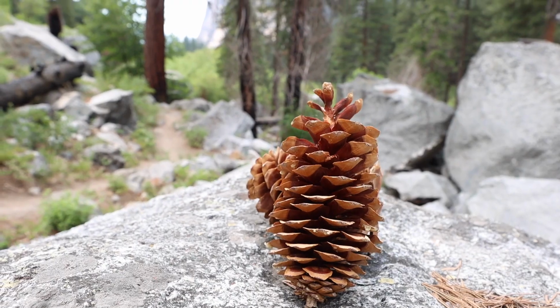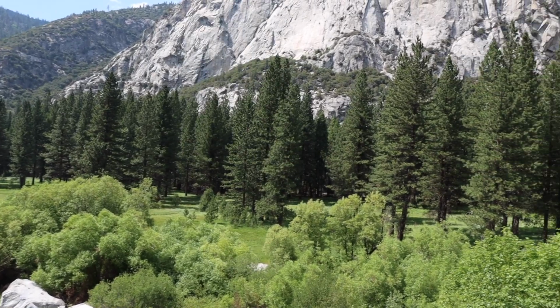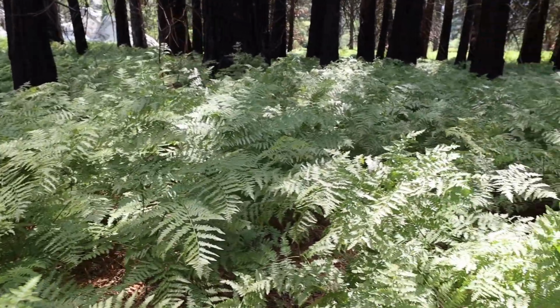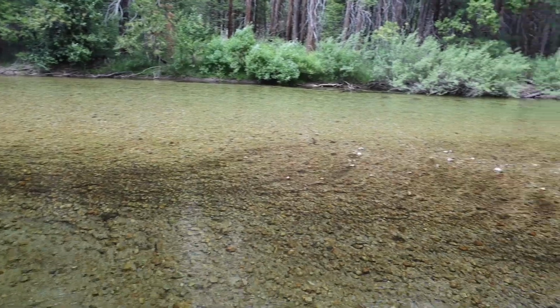I am currently on the Zumwalt Loop Trail. It's only about 1.5 miles and it is an awesome hike. You get to see the beautiful Zumwalt Meadow, and part of the trail cuts right through these beautiful ferns, and it runs right next to a river. You walk right next to an easy flowing river, and it's absolutely spectacular.